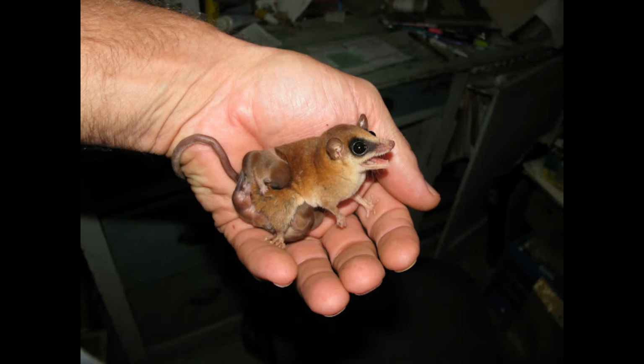Breeding seems to occur in the rainy season, with mothers giving birth to 6 to 14 young after a gestation period of just 14 days. The young remain attached to the mother's teats for 21 days and become fully independent after 60 to 70 days. Under ideal conditions, a Robinson's mouse opossum reaches sexual maturity at around 40 weeks of age and they live upwards of 1 year.